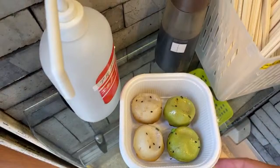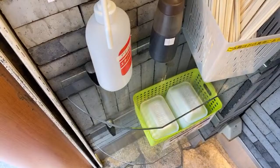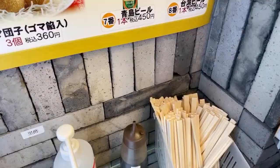Thank you. Should I put alcohol on it? Or ponzu? I think you're supposed to put... After you touch it, you use alcohol. All right, that feels pretty good. Pick chopsticks from the back. So nobody... It's all good.